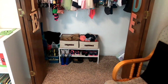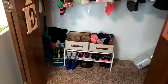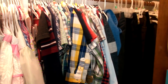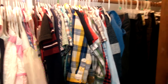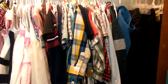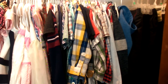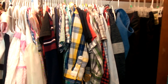We were pretty good with keeping it minimal on shoes. And then these two baskets right here are supposed to be mostly play clothes. And then over here is my son's clothes. Got pants in the back, couple jackets, and then mostly these are going to be button-down shirts for worship, and we need probably more than an average person, but probably still have more than we need.